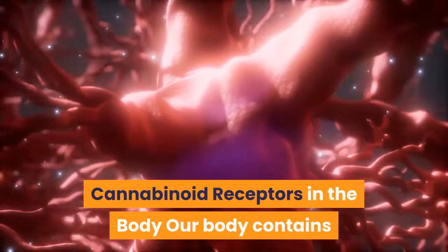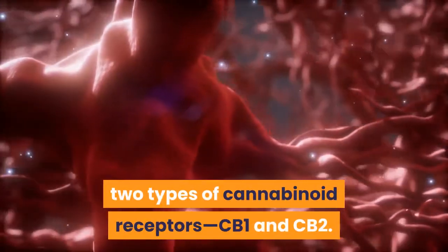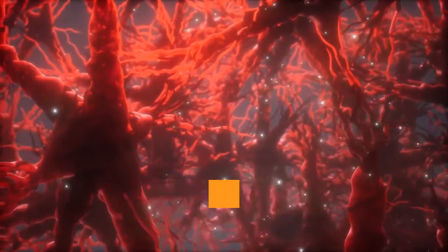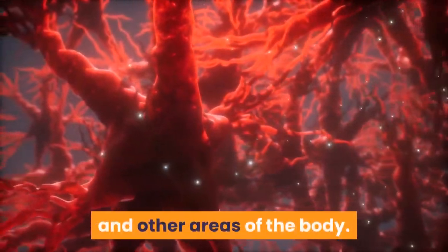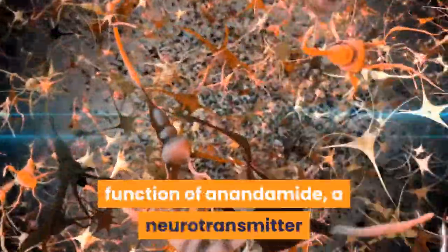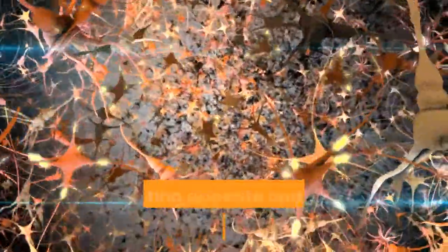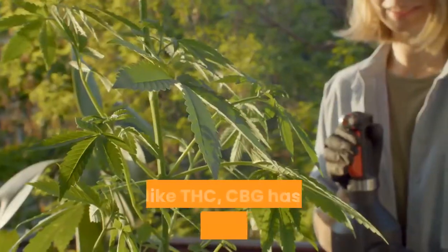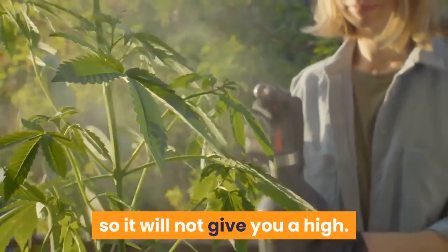Cannabinoid receptors in the body. Our body contains two types of cannabinoid receptors, CB1 and CB2. CB1 receptors are found in the nervous system and brain, while CB2 receptors are located in the immune system and other areas of the body. CBG works by binding to both receptors, where it's thought to strengthen the function of anandamide, a neurotransmitter that plays a role in enhancing pleasure and motivation, regulating appetite and sleep, and alleviating pain. Unlike THC, CBG has no psychotropic effects, so it will not give you a high.